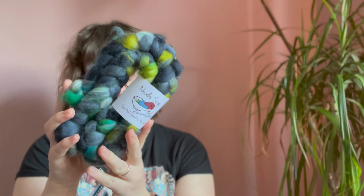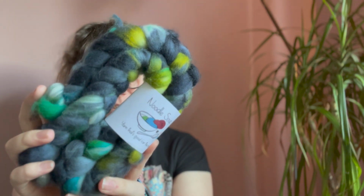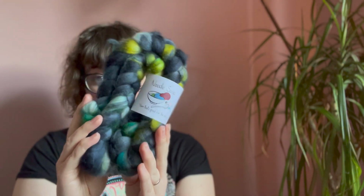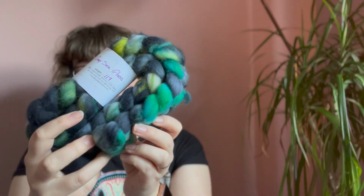I have got a couple of acquisitions to show you. The first is this absolutely gorgeous, delicious fibre from Noodle Soup. I have not done any spinning for quite some time, and it just hasn't been calling me. I haven't been missing it. I just haven't been doing it. But then I saw Charlie post these pictures of these fibres, and the colours really spoke to me, and the name, Deep Sea Glass.